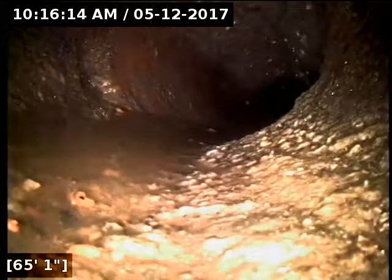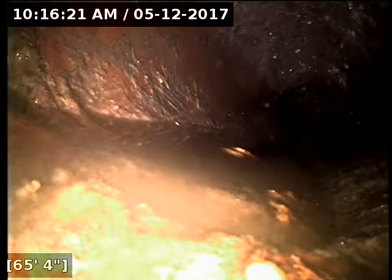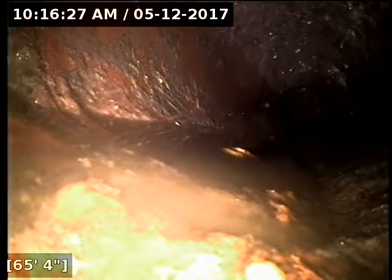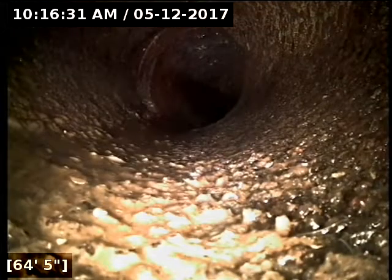So basically at this point here is where the homeowner's responsibility would stop. Everything forward from this point would be the city's responsibility. And I do recommend contacting them. Those root intrusions that are out there beyond this point are significant, blocking up a lot of the pipe. It's a line that is ready for a full update at this point.